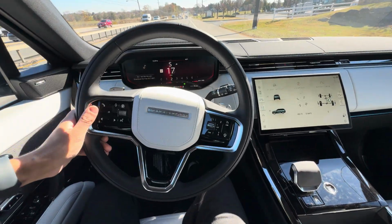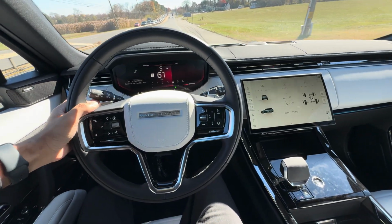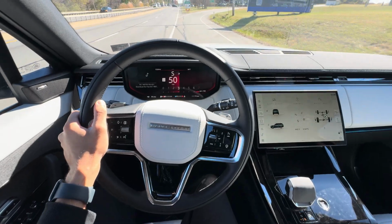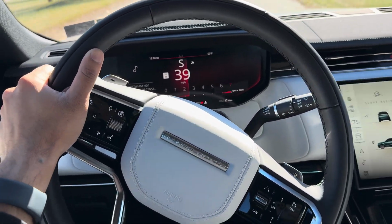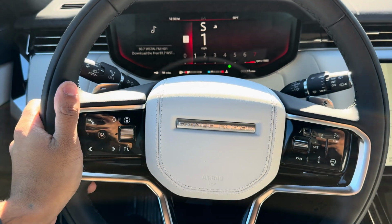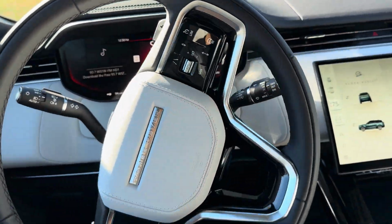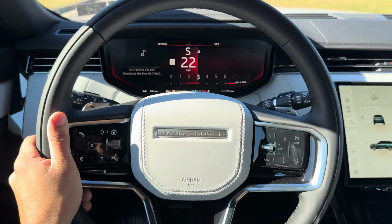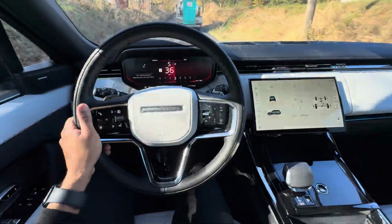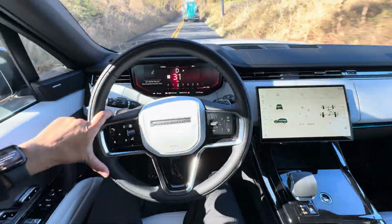All right, let's get on it. It's not the quickest car in the world, but it definitely does get up and go. Zoom in on that gauge cluster. Get on it again after this turn over here. It's not the fastest thing in the world, like I said. We'll just leave it in sport because I love the look of this gauge cluster. But it does get up and go.